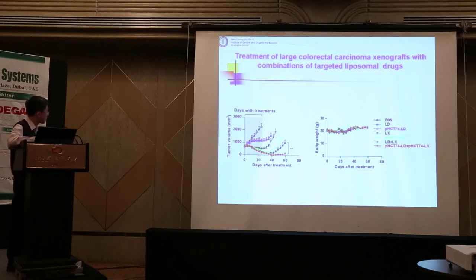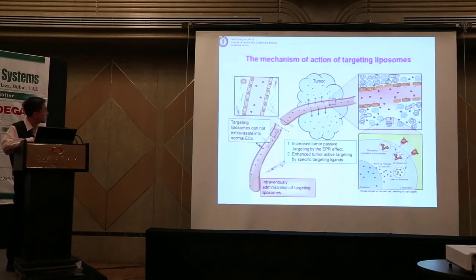We also performed an experiment with a larger tumor size, more than 800 cubic millimeters. As you can see here, with the combination targeting liposome treatment, 2 of 6 mice were also eradicated. Two mice were cured by this targeting formulation, and there was no side effect here.